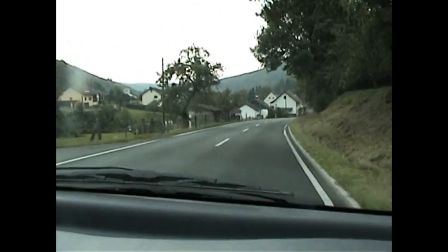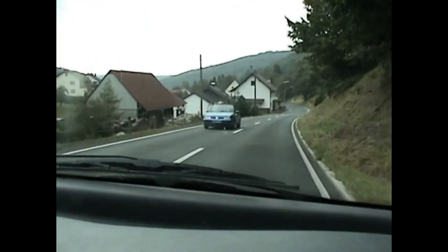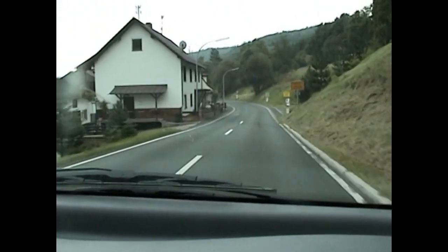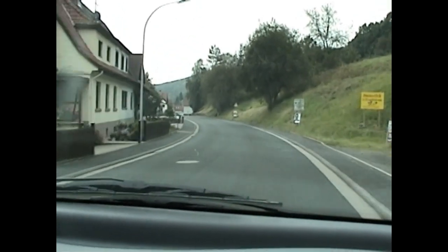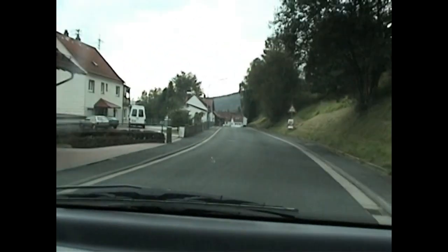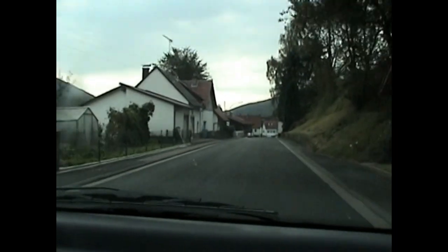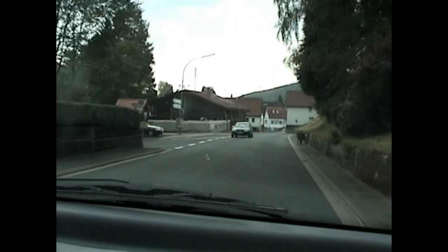We are going through Kempfenbrunn now, coming from the north and going through, and we thought we'd just make a record. I'm shooting this through the windshield, so it might be just a trifle jiggly, but just want to get a kind of a view of what the town looks like as we travel through on this main road.